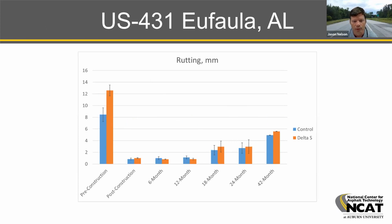Okay. And as with ride, rutting for both the control and Delta S sections is less than 1/4 of an inch. And again, they show no statistical difference in performance.